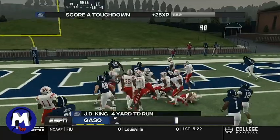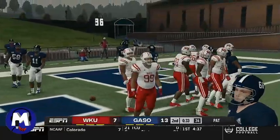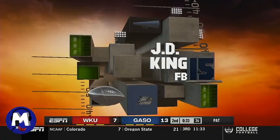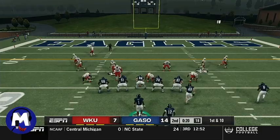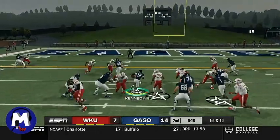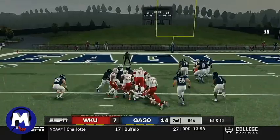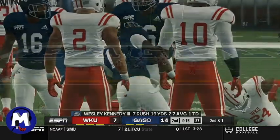JD King. Touchdown. The fullback, JD King. We actually have 20 seconds left in the half, and we're on the 20, so we're going to give it a shot. Kennedy gets 9 yards.